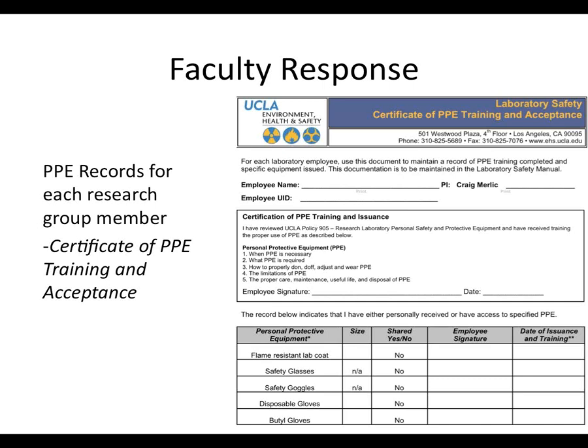So flame-resistant lab coat, safety glasses, safety goggles, disposable gloves, beauty gloves. The size, if appropriate, whether it's a shared item or not. Some safety items in my lab are shared, such as blast shields and low-temperature and high-temperature gloves. Then the employee needs to sign and date it that they've been trained on these various PPE that they can use.